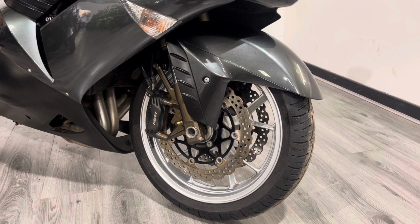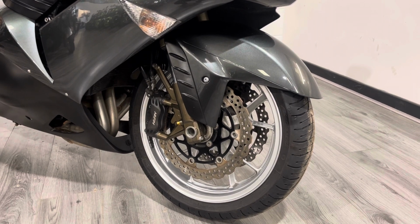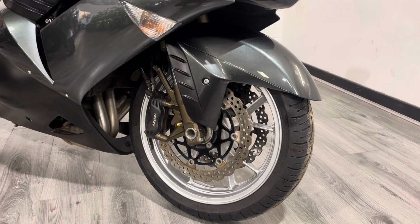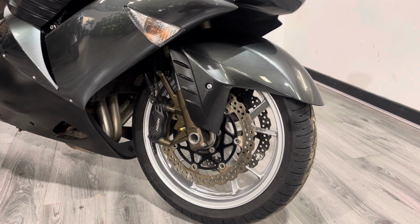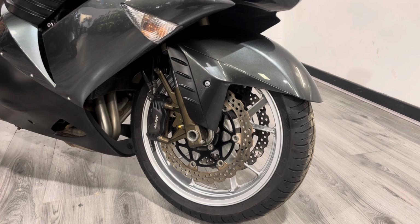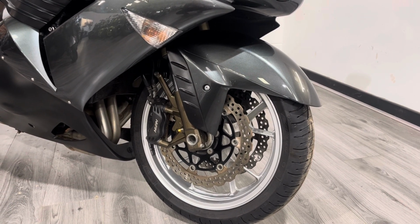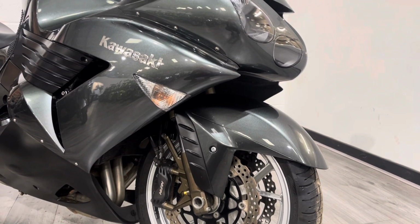So starting at the front, it's got 17-inch lightweight wheels. This is fitted with Michelin Pilot Road 5 tyres, quite recent, and we fitted those. Obviously you get the traditional Kawasaki wavy discs and 4-pot radially mounted Nissin brakes and upside down forks. So pretty typical Kawasaki front end, and it definitely needs the brakes considering the speed that this bike is capable of. It's finished in a really deep metallic grey.